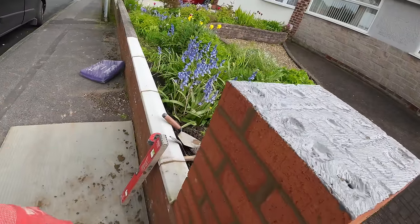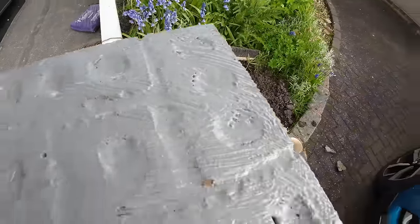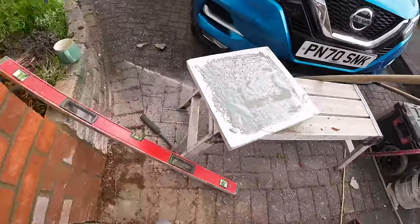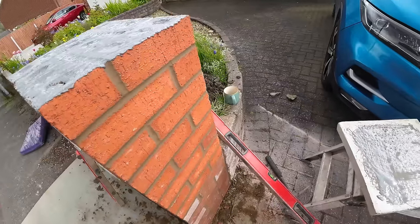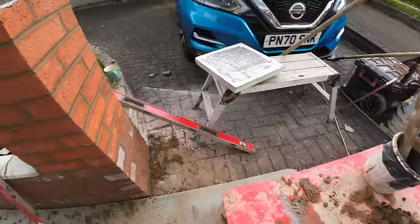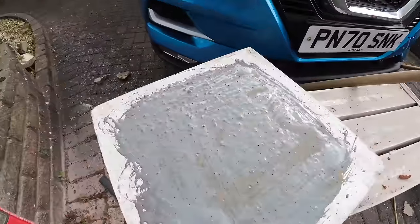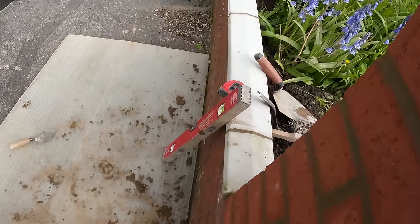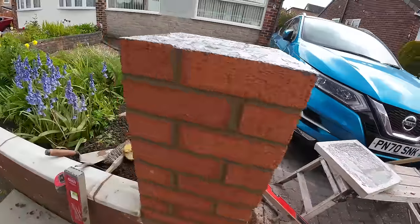That's all done. So that's all primed and ready. I'm going to let that go off a bit. That's already starting to go off, as you can see. And then we're going to join them together with a bit of mortar. But while these go off a little bit, so they start going tacky, I'm going to tidy up, clean the mixer out, etc. And then get ready to go home.